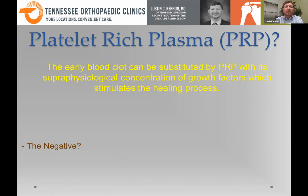So again, platelet-rich plasma is really neat. It stimulates what we call a super physiological concentration of these growth factors and stimulates the healing process. I will tell you that it's very exciting. It's a relatively newer advancement in tendon treatment problems that we have only really been doing for a handful of years. What I can safely tell people is that it is a safe option.